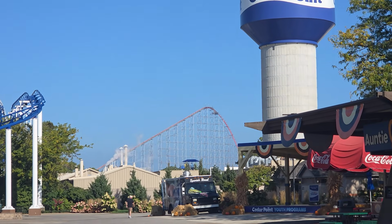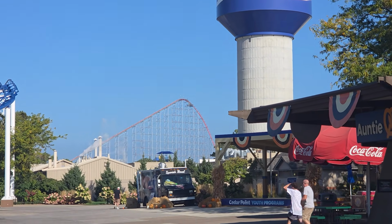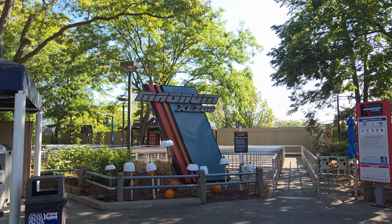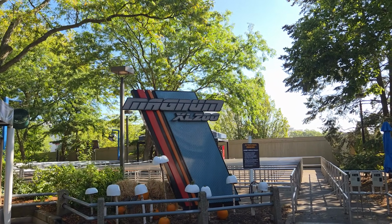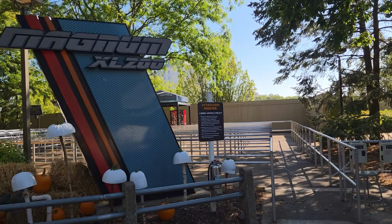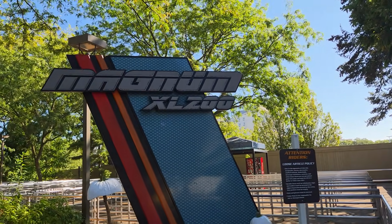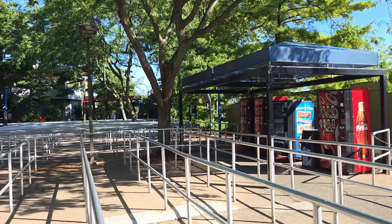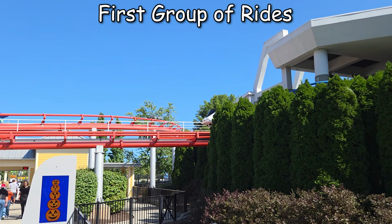Welcome to Cedar Point, the coaster capital of the world. Oh, it's not open during early entry, oops. Okay, here we go. Rode Millie and Iron Dragon, and now we're back at the Magnum station. It's not open yet, but I'll be here when it starts, and I'm just gonna bum rush this entire thing. All right, we're in.